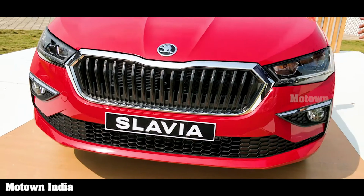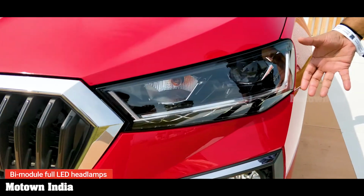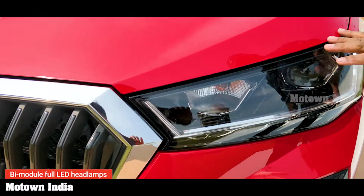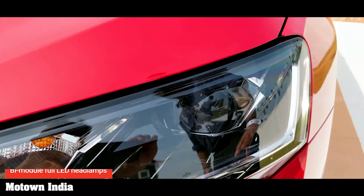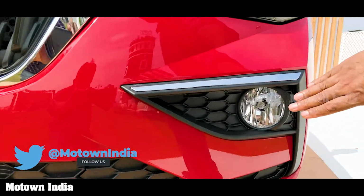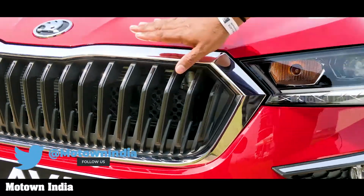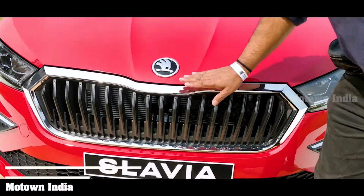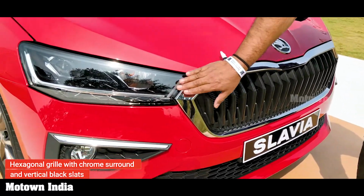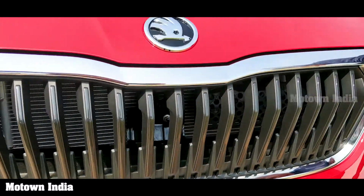So let's come to the front. In front, you get to see a very stretched out, beautifully designed full LED headlamps, and these are bi-module. And down here, you get to see the very conventional fog lamps. Look at the chrome. There is quite a lot of chrome around, and the very exciting part about this car is, of course, the grille, and that has a chrome frame with vertical slats. It looks gorgeous.